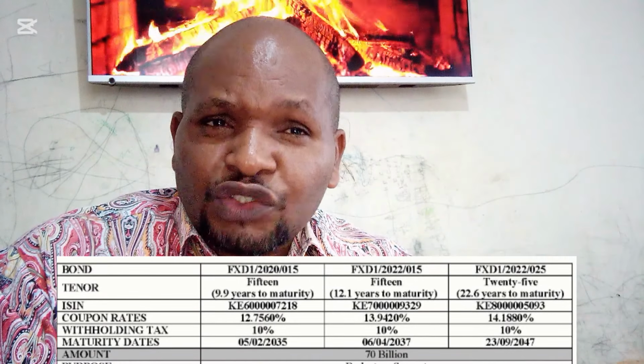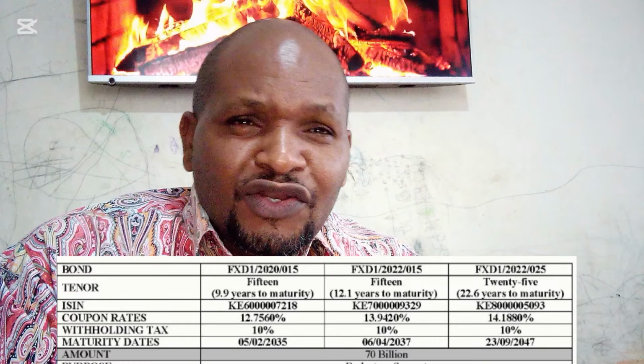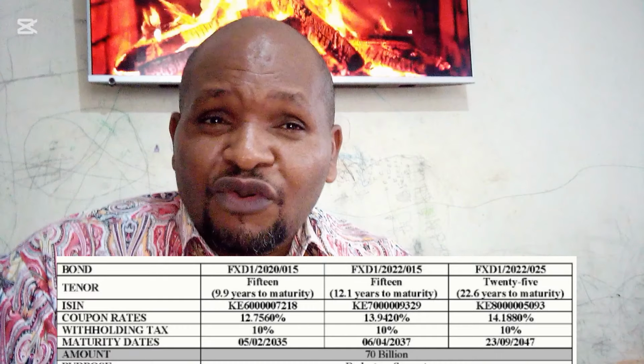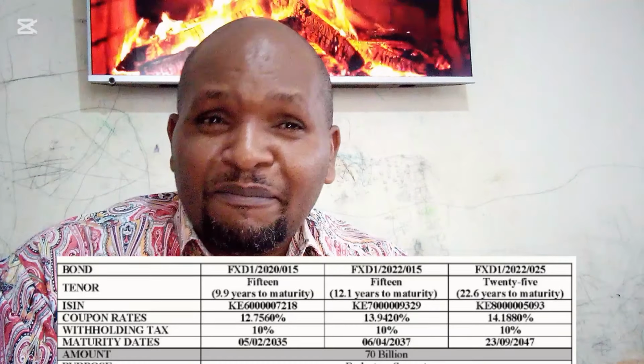That is compounding. This is the third bond of the 3 bonds that have been issued for auction in April 2025 by the government, seeking a total of 70 billion from the 3 bonds. These 3 bonds have relatively long investment or maturity periods, because if you go for the FXD1 2020-15, it gives you an investment period of 9.9 years. If you go for the second bond, that is the FXD1 2022-15, it will give you an investment period of 12.1 years. And this FXD1 2022-25 will give you an investment period of 22.6 years, because this bond will mature in 2047.